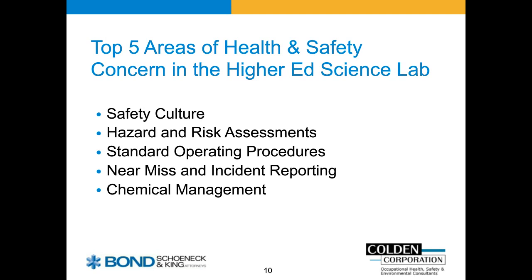They largely correlate with the top 10 most cited OSHA standards in higher ed by OSHA. There's some discrepancy when you look at the SIC codes on OSHA between the reporting in higher ed as a whole and the reporting of higher ed citations just in the laboratory spaces. But suffice it to say that hazard communication, lockout/tagout, PPE, and accident investigation are at the top of the higher ed labs for citations year after year. The list rarely changes. And we'll touch on those in some detail as I go through my top 5.